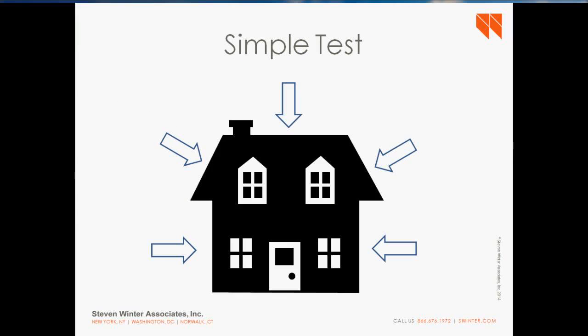The simplest kind of test you can do is just like you would on a single-family home, with a single blower door in the front door, and you depressurize the entire envelope at once. Pretty simple, and you basically isolate only exterior leakage by doing that. So the only airflow you're measuring is that coming through the exterior of the envelope.